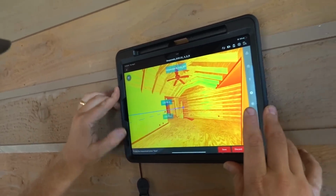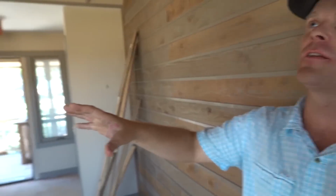Yeah. So in a room this size, will you put that thing in multiple spots? Yeah, we'll move it around a few times to make sure we get every nook and cranny. Gotcha. Yeah, because it can't see on the other side of these beams, so you'd want to have it on other spots.